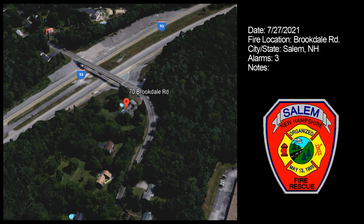Need any more? Want me to call in Hudson? No, you can return Atkinson. We'll stay with the Wyndham, Hampstead, and Pelham tankers. Received. I'll release Atkinson, staying with Pelham, Hampstead, and Wyndham. Salem Fire Alarm, Hampshire Tanker 1 will be on scene. Hampshire Tanker 1, you're on scene.